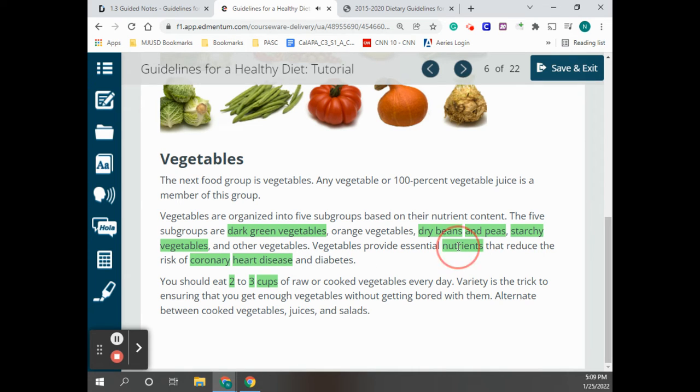Vegetables provide essential nutrients that reduce the risk of coronary heart disease and diabetes. You should eat 2 to 3 cups of raw or cooked vegetables every day. Variety is the trick to ensuring that you get enough vegetables without getting bored with them. Alternate between cooked vegetables, juices, and salads.